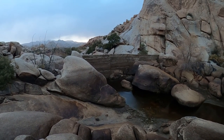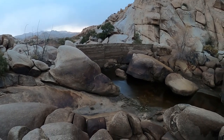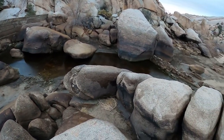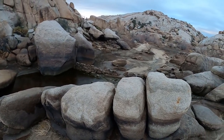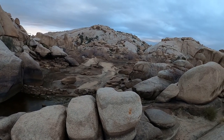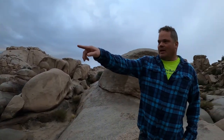Barker Dam here at Joshua Tree National Park. I believe it said 1939, and we did have a small amount of water in the reservoir. But you can see where all the different water levels have been in the past. You can see the black on the rocks over there, but not only is it interesting, it's also beautiful.